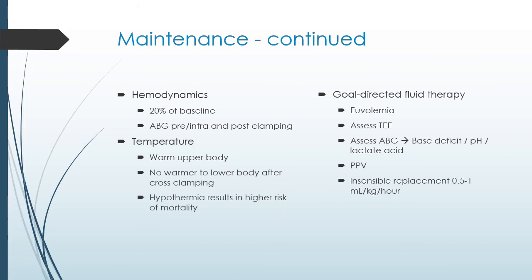So at 20% of baseline, you definitely want to send pre-, intra-, and post-clamping ABGs. Euvolemia is the goal, especially before you clamp, because the more volume on board, the more systemic vascular resistance changes you're going to see as you have larger stroke volumes trying to jam into an area that has less compliance. UpToDate recommends actually replacing insensible loss from that large open incision. I'm usually on the fence with insensible loss, but this is not an unreasonable amount of fluid per hour.